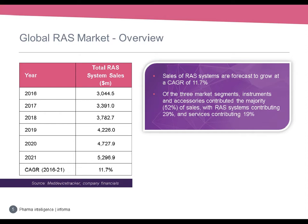This slide presents sales of robotic-assisted surgery systems over the next 5 years, which are projected to grow at a compound annual rate of 11.7%, from $3 billion in 2016 to nearly $5.3 billion in 2021. Instruments and accessories account for the largest share of the market, with approximately 52%, followed by robotic-assisted surgery systems with 29%, and service or maintenance contracts with 19%.